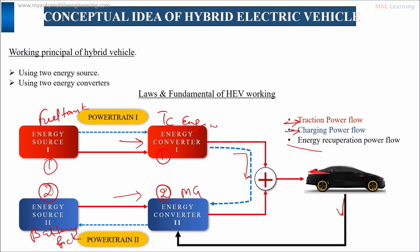When the car is slowed down, the electric converter will work as a generator and recover the energy from the car. Okay, so in simple terms, in traction, both the engine and the motor send power forward to the wheels. Charging means the engine can charge the battery while running, and regeneration means when braking, the electric motor captures energy and sends it back to the battery pack.